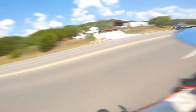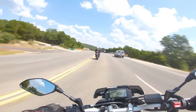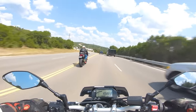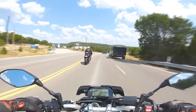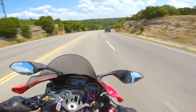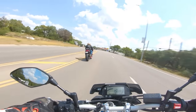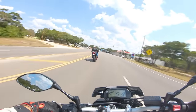Yeah, I honestly cannot believe the mid-range punch the MT10 has. Holy crap, it's biblical. It's so savage in the mid-range. It rips your arms off. It does, yeah.